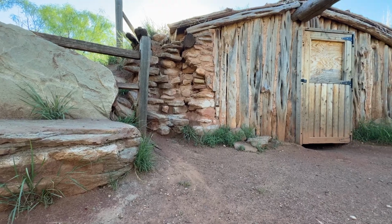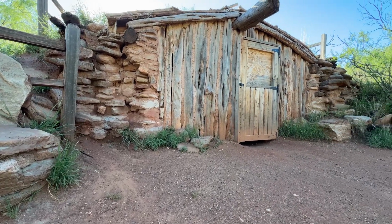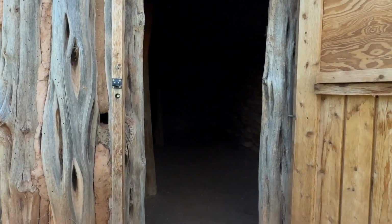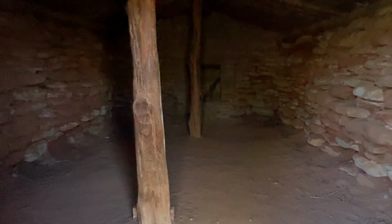It's hard to believe that anyone would actually live in this, but the story is that this was used by cowboys who were tending to herds of cattle in the canyon. I don't know that I'd want to stay here long term, but perhaps it would not be a bad place to come in out of the rain for a night.